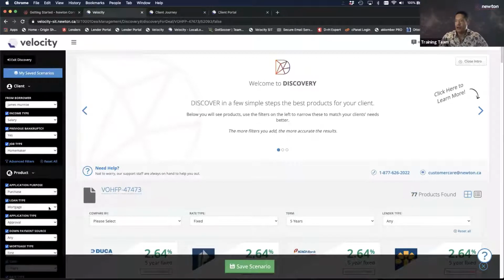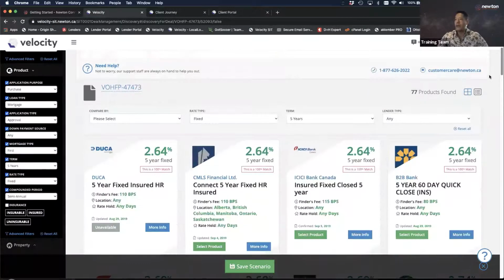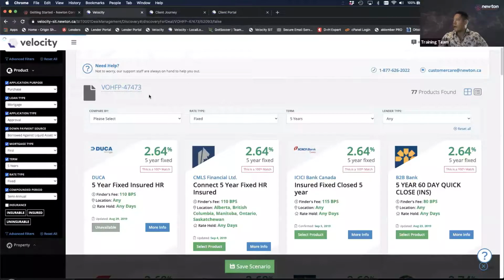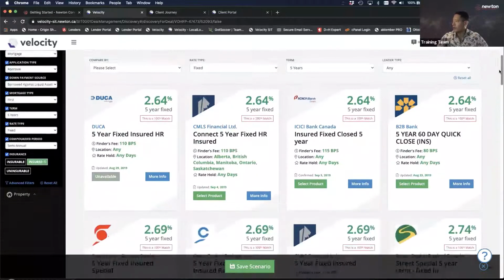If I go into the actual product now, and I would say, okay, my down payment, it's being borrowed as an example. Not quite sure if we have any down payment restrictions in there. Let's just say I need insured. Then it's going to start to narrow down even more. So it just allows you to narrow and narrow and narrow to get a better result.